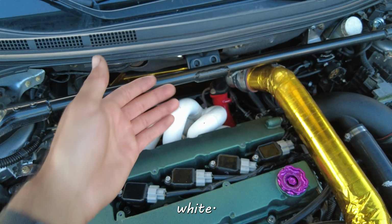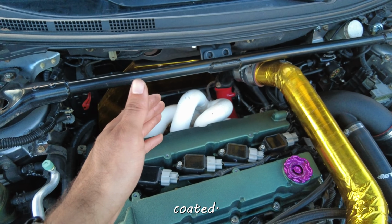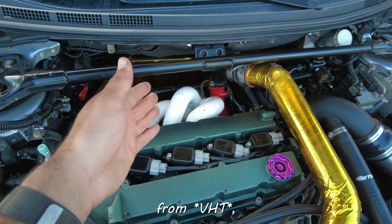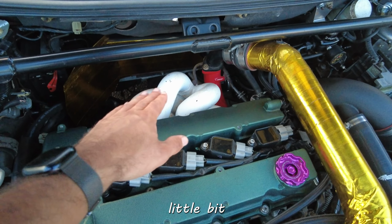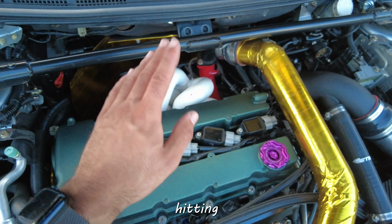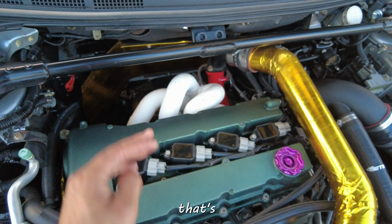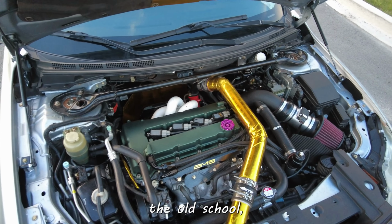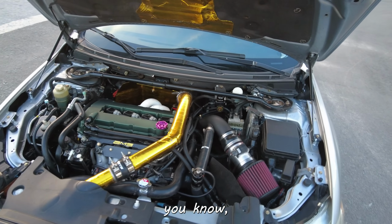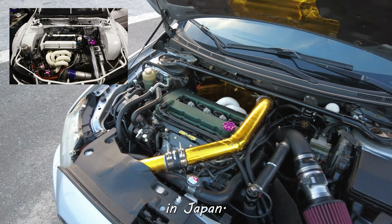The header, yes, it's white. That's not powder coated. That's just a spray paint from VHT, I believe, from AutoZone or whatever. It works perfectly fine. It's chipping a little bit because I worked on the car so much and I'm just hitting stuff against it. But that's why that's white. And I did it white because I kind of want it to look like the old school race cars back in Japan. I think it looks nice.